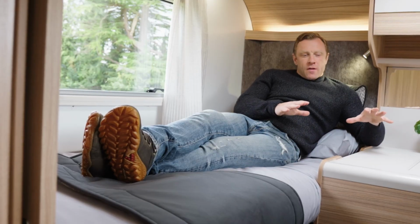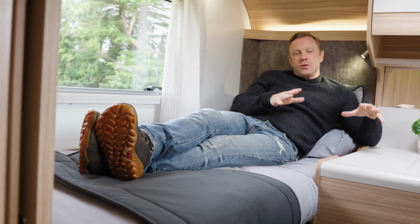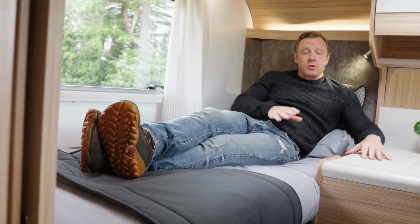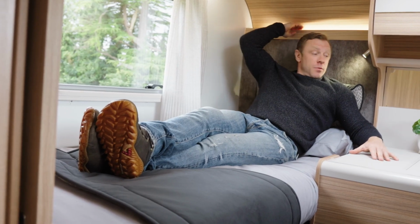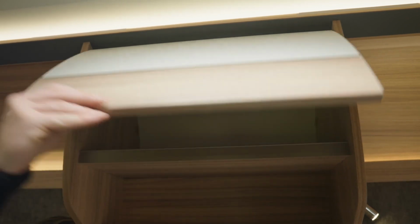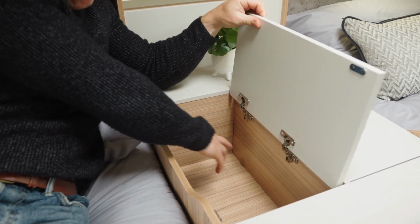The fact the beds are fixed and up quite high has been used to best effect to maximise the amount of storage, because there is a phenomenal amount of storage back here. As well as little shelves up here, here, here. You've got the cupboard up here. In here, you've got these massive cupboards. Huge bit of space in there.